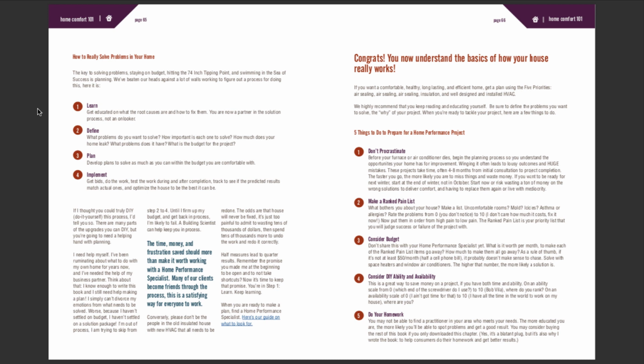Second, make a ranked pain list. What bothers you about your house? Make a list. Uncomfortable rooms? Mold? Icicles? Asthma or allergies? Rate the problems from 0, you don't notice, to 10, I don't care how much it costs, fix it now. Put them in order from high pain to low pain. The ranked pain list is your priority list that you will judge success or failure of the project with.